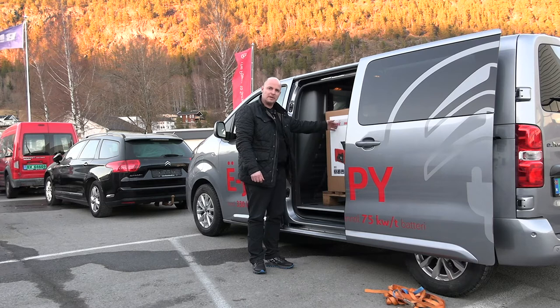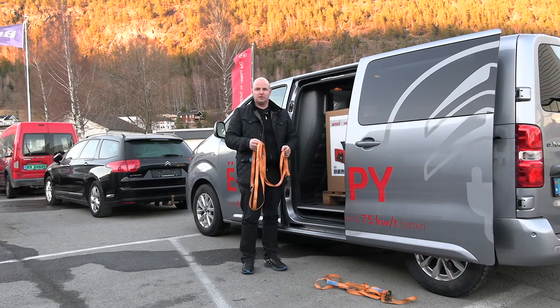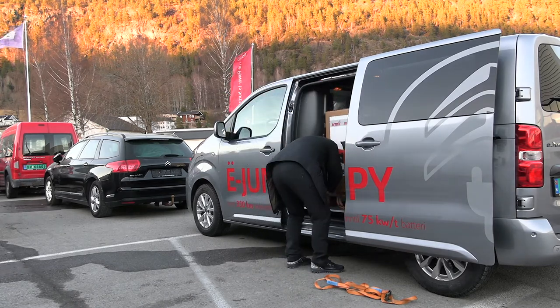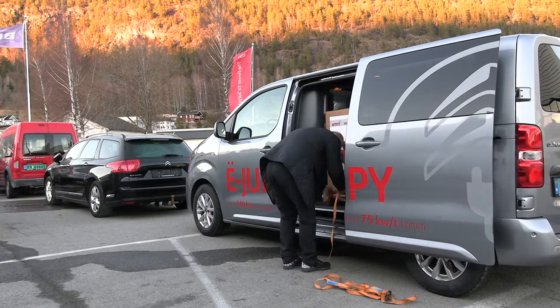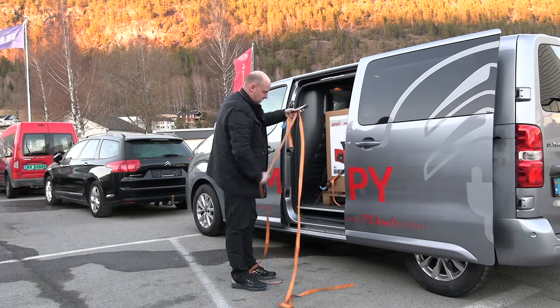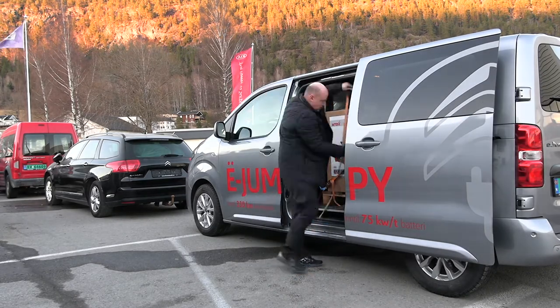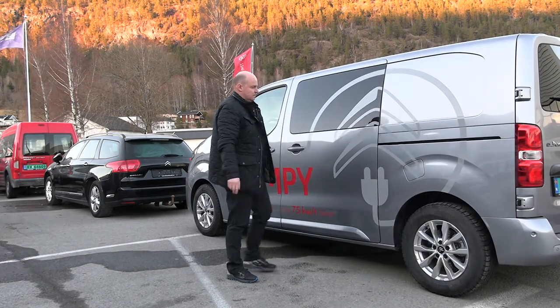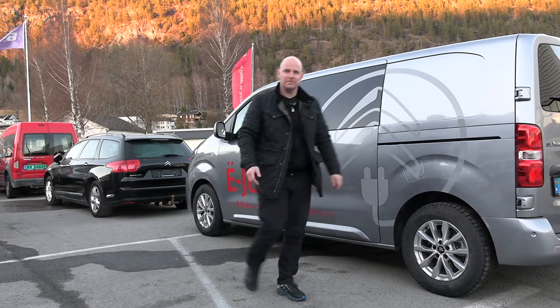Then we just loaded the Euro pallet with the snowblower on, and we're gonna drive and weigh the car again and see how much the cargo weighs. But first, we're gonna strap and secure the load. Like that. Now the cargo is secured and we are ready to go to the weigh-in. Let's go. And as we saw when we weighed in the car empty, it was 2,270 kilos. And now we're gonna do a weigh-in again with the cargo and see how much the cargo weighs.